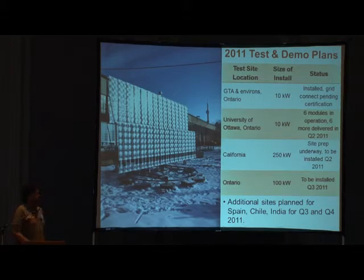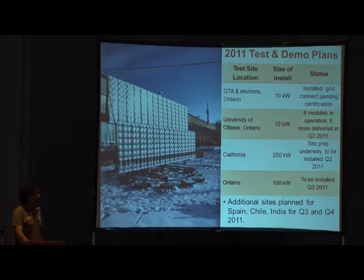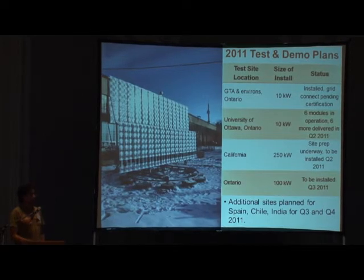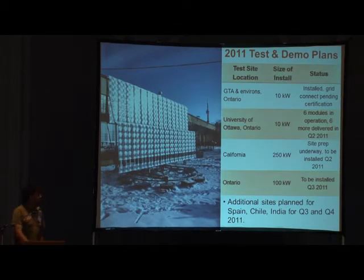Our biggest demo sites will be in California and in Ontario. We're going to have 250 kilowatt in California. This site is under preparation. They will be installed in the second semester of this year, maybe the third, as well as one in Ontario. We also have additional sites planned for this year in Spain, Chile, and India.